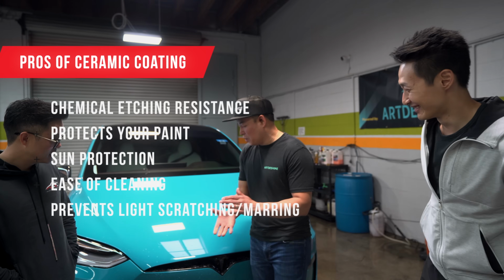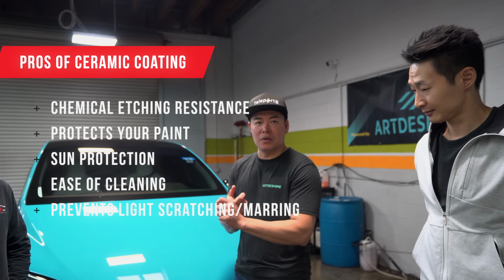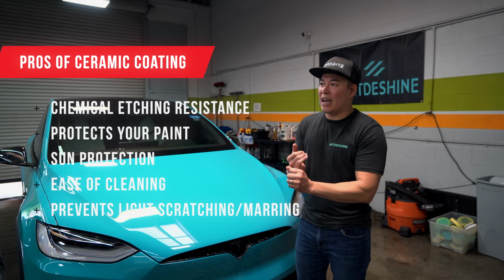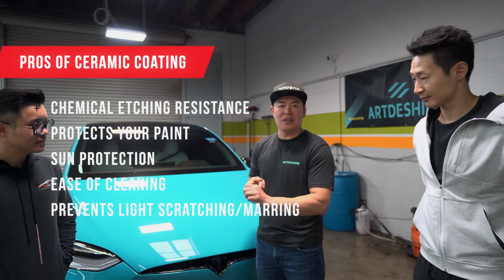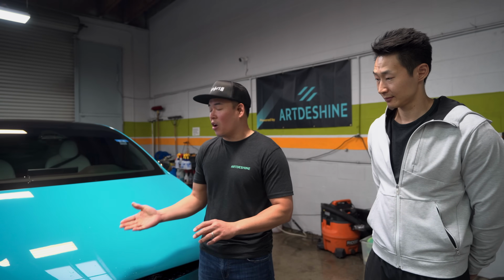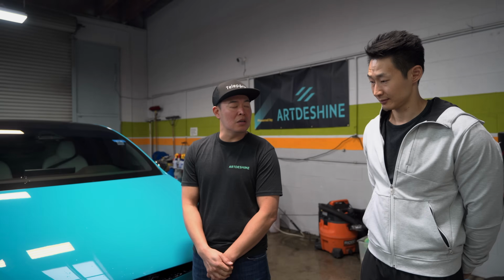So you saw how crazy the water beads off of the paint with the ceramic coating and without the ceramic coating. I just want to summarize everything because I know it's a lot of information to take in, but I'm not going to do it. We're going to have the general manager do it. Yeah, so just a few things: chemical and water etching resistance. You want to protect the paint of the vehicle. UVA, UVB protection, you have ease of cleaning, but all of our coatings have self-clean properties, so your car actually stays cleaner longer.